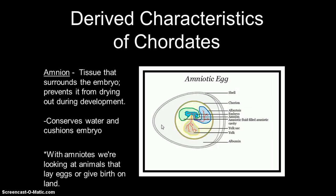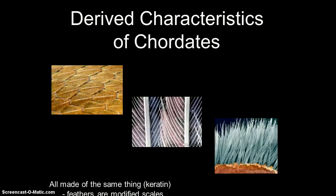However, some chordates evolved to keep that amniotic egg inside and then give live birth. So both egg-laying animals on land and animals that give live birth both have the characteristic of amniotic egg.